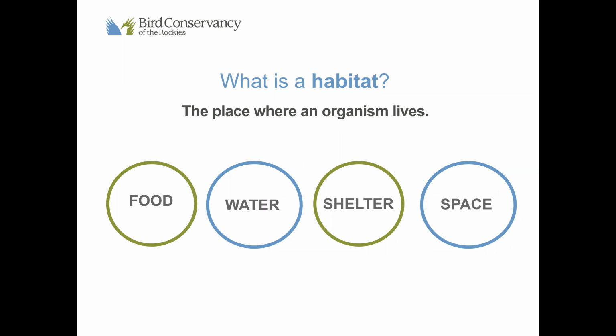You might have written down that we need air, which is totally correct, but we like to call that space. Even if you had food, water, and shelter, if you don't have space to roam or to find these things, that is not going to be a habitat where you can survive. I like to think about if I was to put 100 elephants into my room and I had food, water, and shelter for myself, I would not be able to survive. I would not have enough space. There wouldn't be enough air or any food or water to survive.